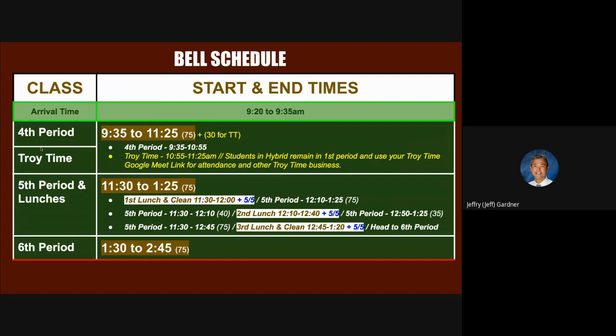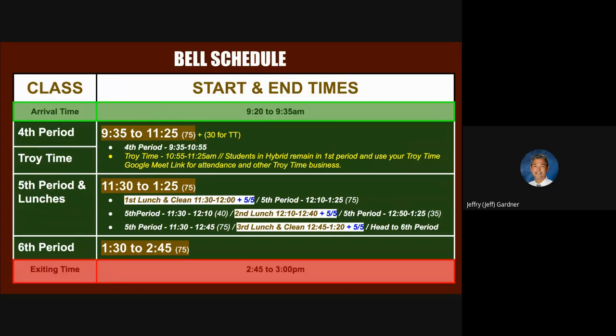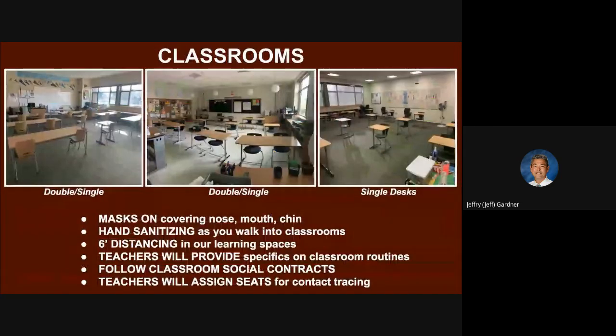Okay, sixth period's probably, I'll just call it the cleanest period in terms of things we have to do and remember. You just go to sixth period and there for 75 minutes and you stay till 2:45. And that'll bring us to the end of the regular school day. Exiting time around our building is going to be between 2:45 and 3 o'clock, and one of our videos actually covers the way we exit school. Okay, let's talk about classrooms.